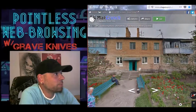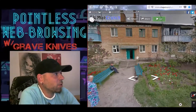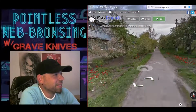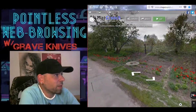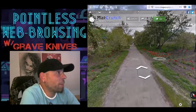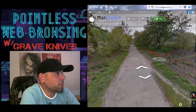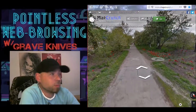Oh boy. I don't know if that's an apartment complex or a nursing facility or what, but they have a lot. I don't know if those are roses or not, but they got a lot of red flowers all over the place. Anyways, that is Map Crunch. I feel like we spent a bit more time on there than I meant to, but it was fun. Let's check out another before we go.